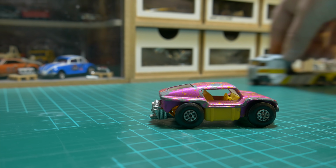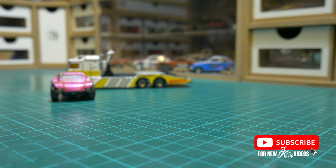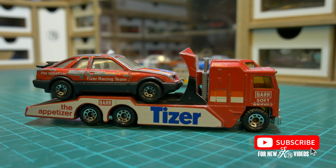So what can I say about both of these? I hated the Beach Buggy. I didn't like the paint scheme of it. I didn't particularly like the way it looked.